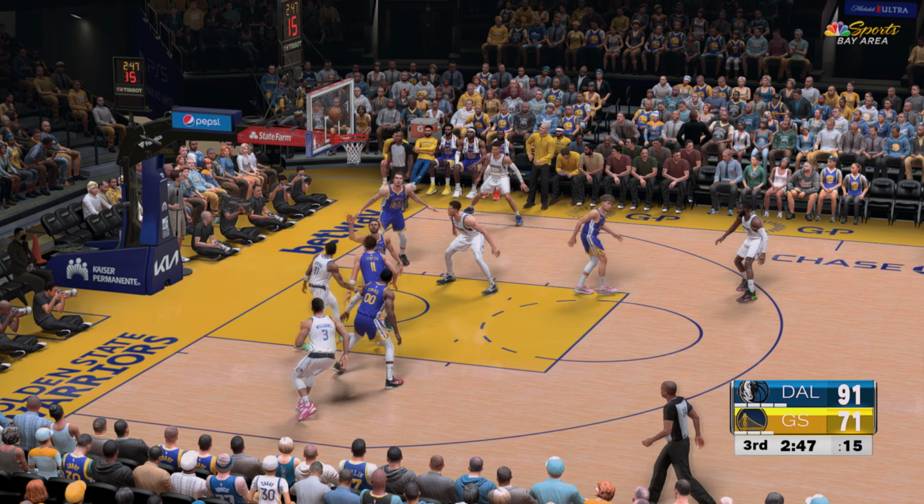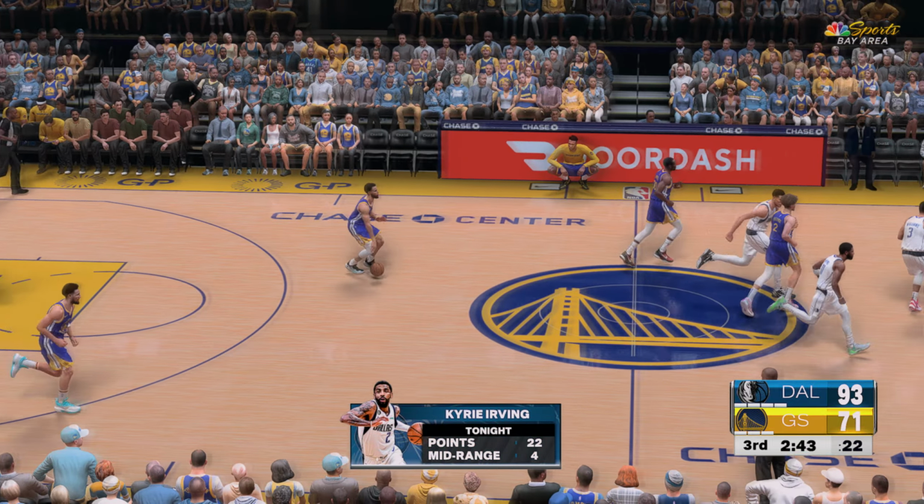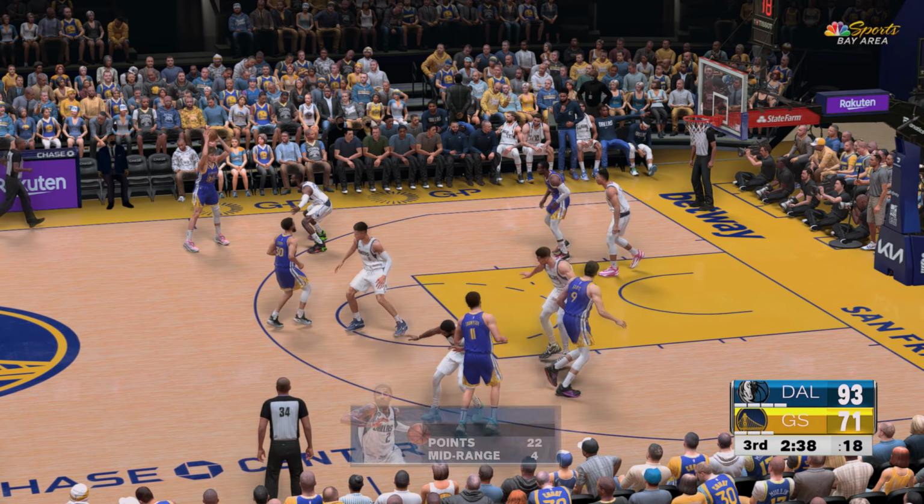Here's Irving. That one goes. And that's his 9th made shot in 12 attempts. Well, contact is not going to prohibit Kyrie Irving from scoring. This guy has great instincts.